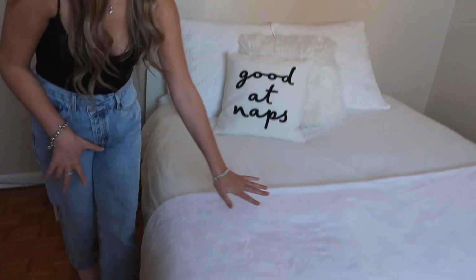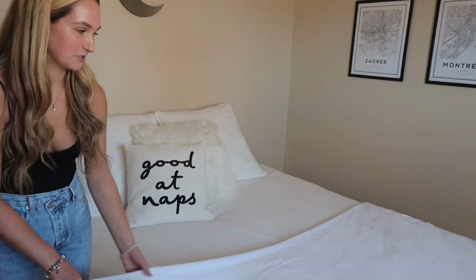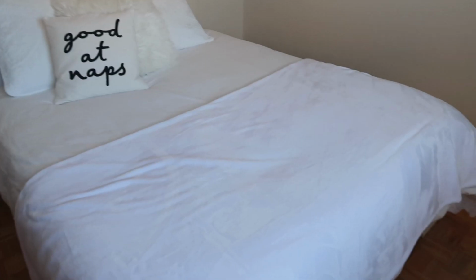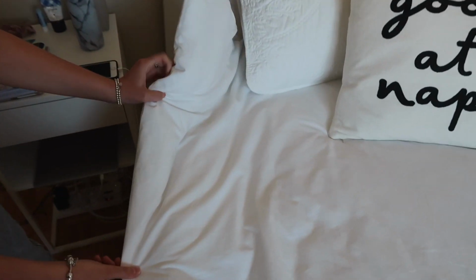And then at the bottom of my bed here, I have this blanket. It's actually the softest blanket I've ever felt in my life. I've been looking for a blanket like this. Oh, it is soft. It is really soft. I've been looking for a blanket like this for a good 2 years and I finally found it. And then I have a comforter. No idea where this is from. Might be IKEA, who knows.